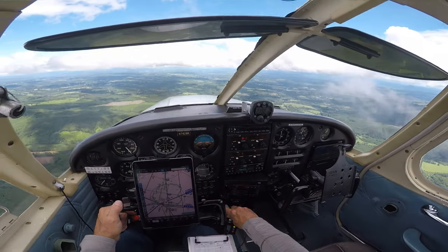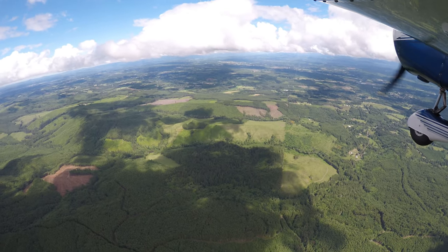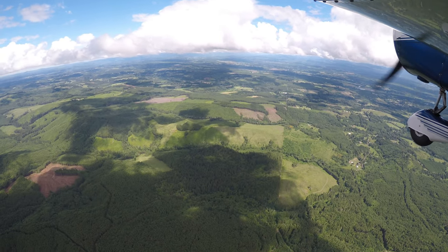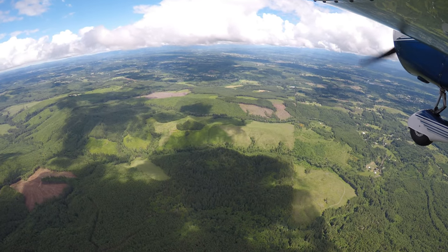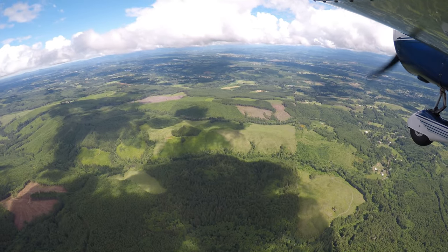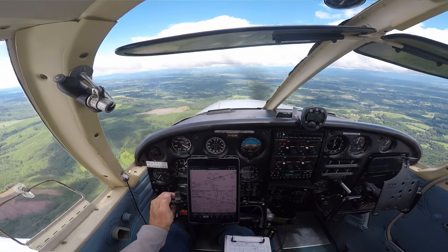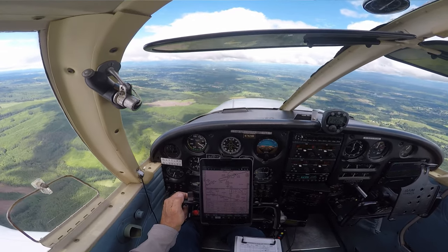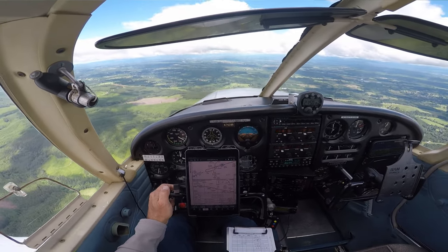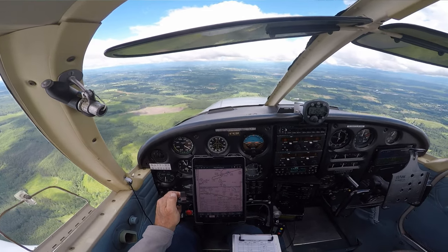3,300. And then after ASACS, 1360. Straight in for LNAV is 800 with 1 mile visibility.